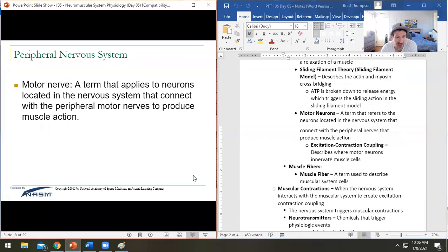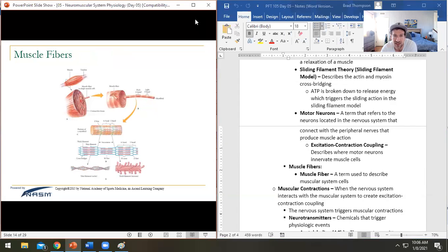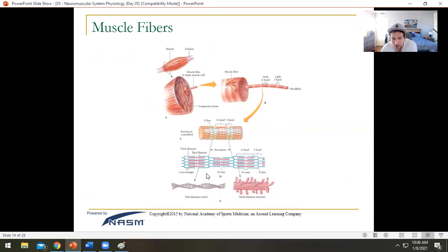So that is what we're looking at there. Now, you'll sometimes hear this also referred to as motor nerve, but very rarely. And that's a term that, like I said, motor neurons are neurons in the nervous system that connect to produce your muscle actions. They create this happening. So you can kind of see that all happening right here, right?